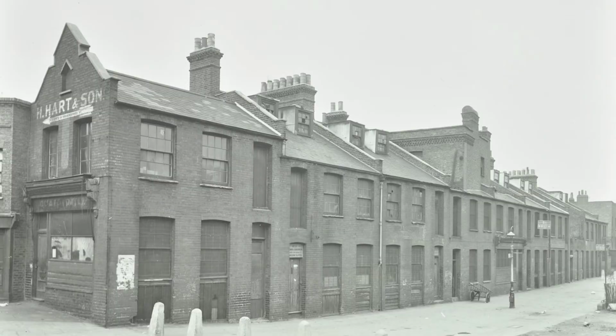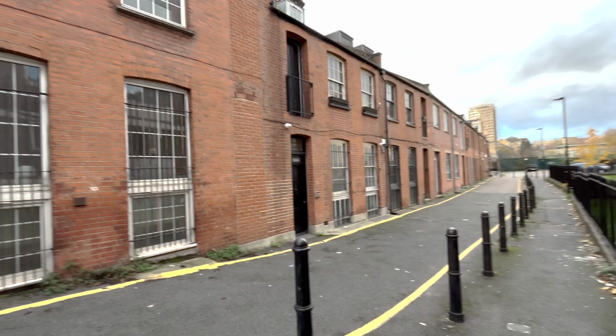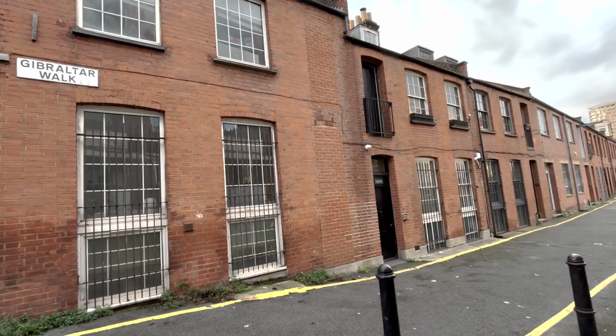So as you can see from the photo, and as we've already said, this is a mews of what would have been industrial buildings, not industrial in a kind of large scale sense, but in a kind of small scale industry. I found on my Google searches this lovely section, on a website called Past in the Present, and I just thought it really encapsulated what this row might have been.